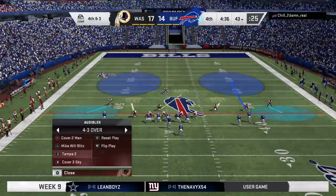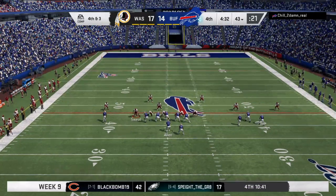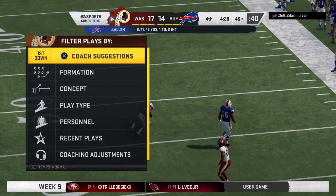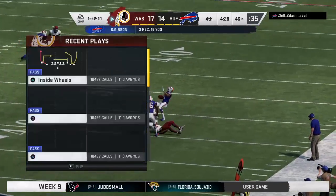Boy, not deterred from those first 2 failed attempts. They're going to go a third time here on fourth down. Allen fakes the give and keeps it himself. Quick hitter here, it's complete. And now this is going to be close. The defense says they stopped him, and they did.